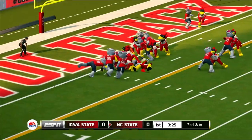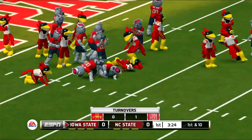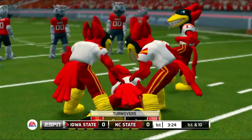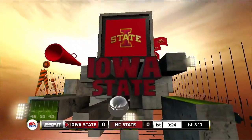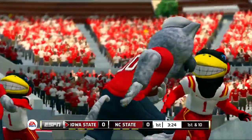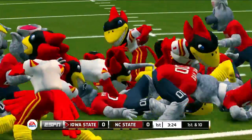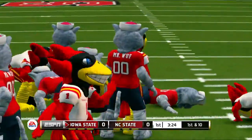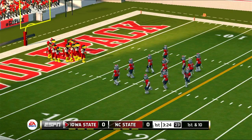He lost the ball. Scoops up the loose ball. And that one's recovered by the cornerback. Funny, because you usually don't see corners down there picking up loose balls. They're more worried about interceptions. Now the offense gets ready to take their first crack at it.